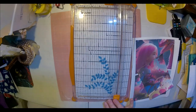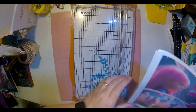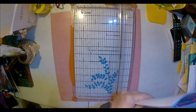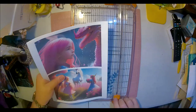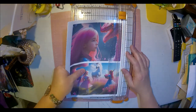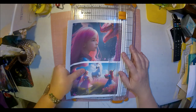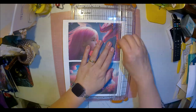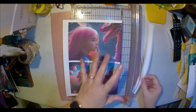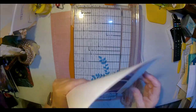And so my plan is to make it into a little writing journal. Let's see if I can. And so it would have collage on the front of the page and then space to write on the back. And since it's lined paper, that should work really, really well.